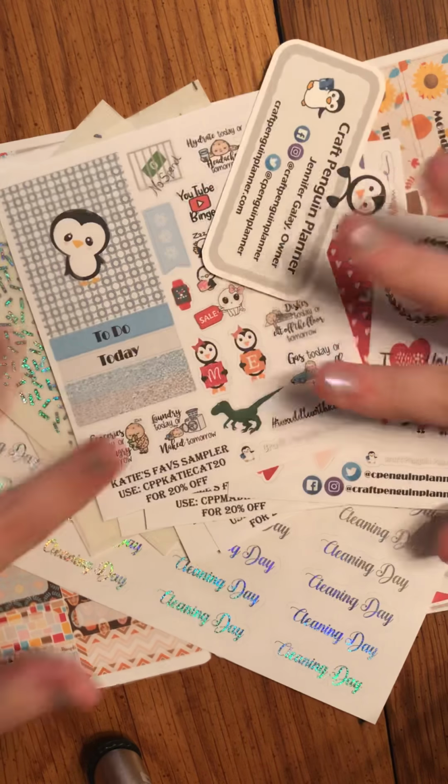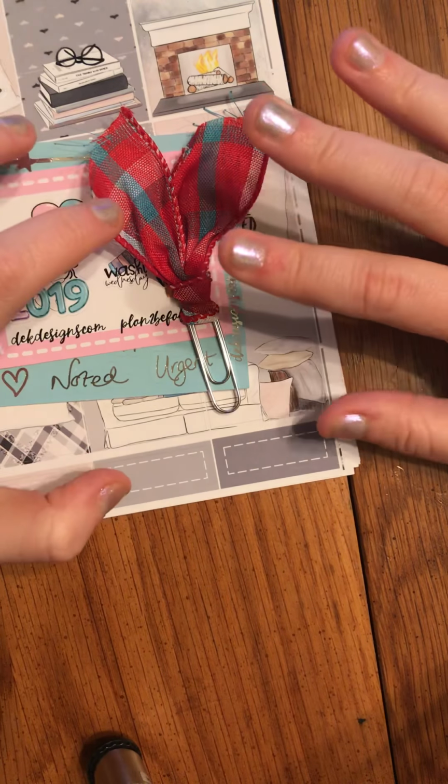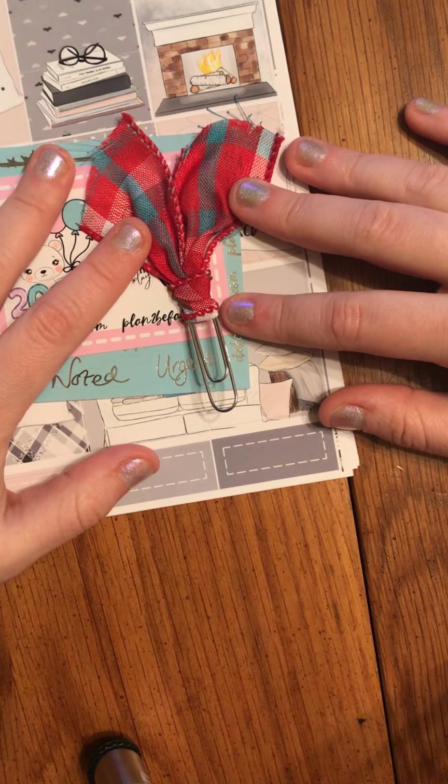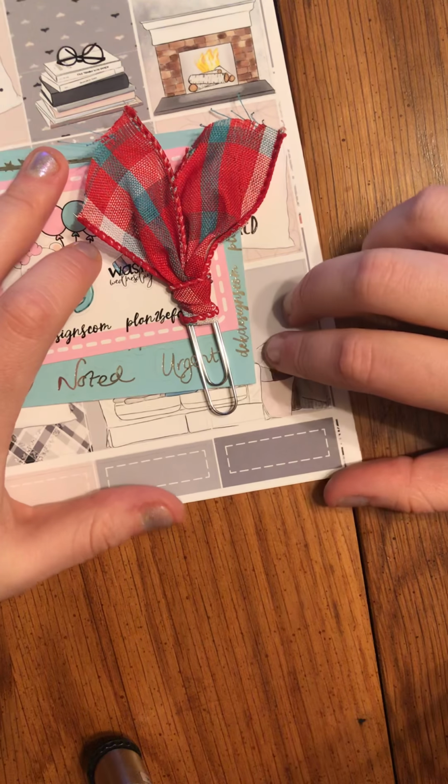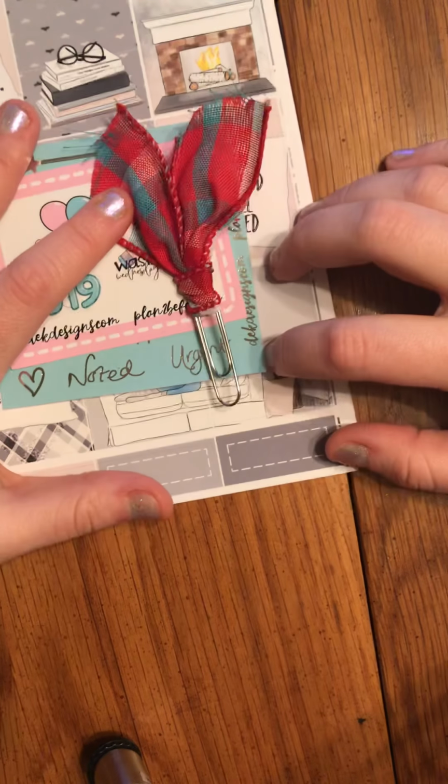Okay, so that was that order. I told you this video was gonna feature 2 shops. So the other one is DEK Designs, which is their standalone shop, and also it's known as Plan to Be Fab on Etsy. I actually had won $15 to her shop for her Show Me Sunday spread post on Facebook, and so I grabbed this 6-page kit.